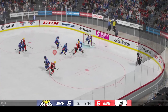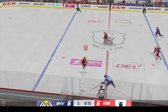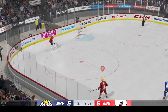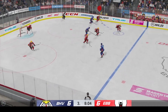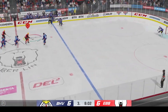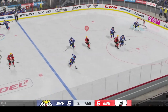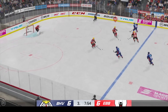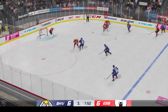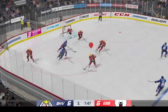Moves the puck inside the offensive zone. Berlin's got the puck along the wall. Fires it into the offensive zone. Bremerhaven's got the puck in their own end. And he gains the zone here. Grabs it in his own end. Sends a pass over. Noble's setting up against the wall. From the slot, fires away. Makes the stop with the blocker.